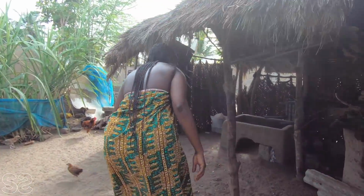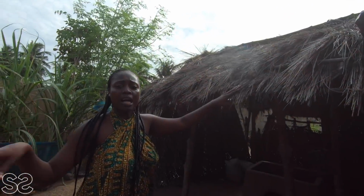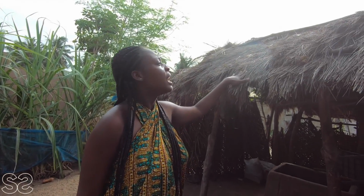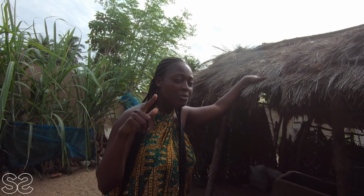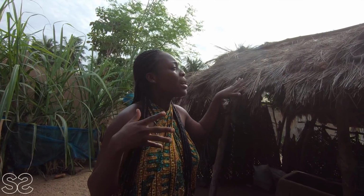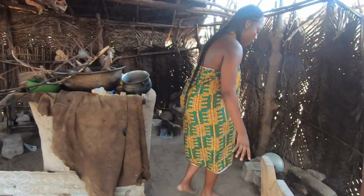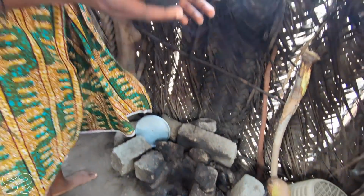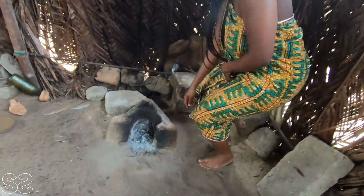So this is the kitchen area, and as you can see, this is a typical hut, typical village. This is made of grass, and it can last as long as the modern roof would also last. Once it's going old, you can just put more grasses on top. You can actually prepare food here, on these stones, which are made of clay.